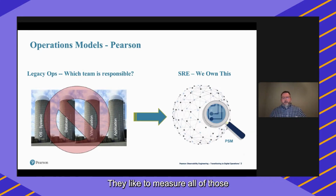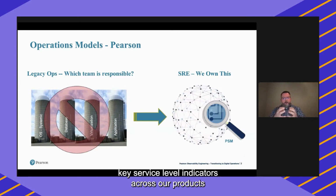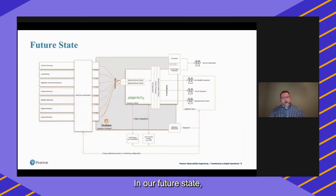They like to measure all those key service level indicators across their products so that they can identify the metrics that matter and then get those alerts out to the right teams so that they can support those. In our future state, everybody will have that full stack ownership and be in site reliability engineering models. As you can see on this slide, PagerDuty is a key component in this model.